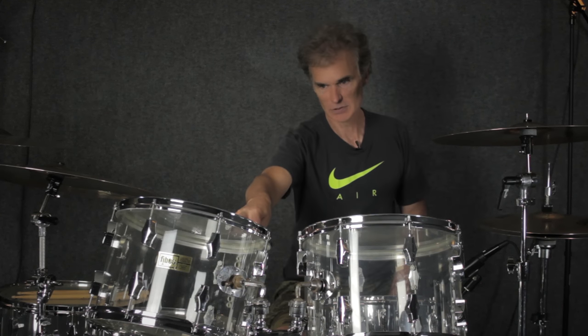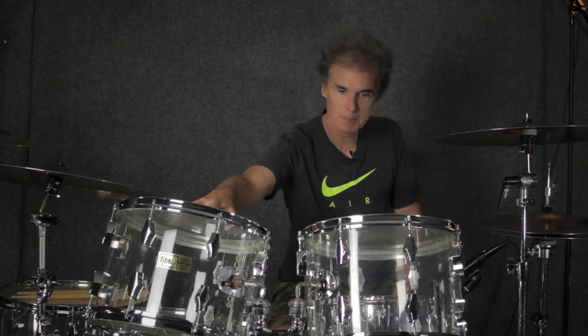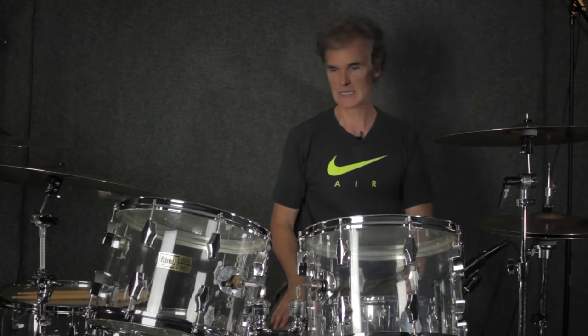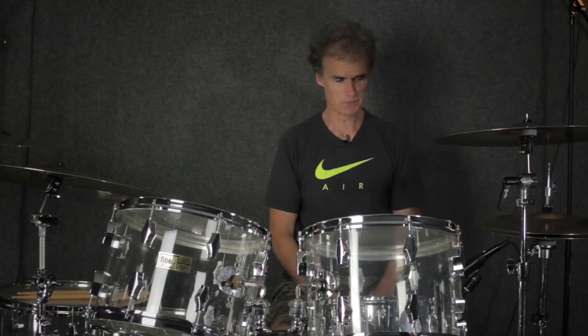So we do know that Joey was using the Fibes mounts early on, and at some point switched and apparently mounted this to one of those drums that he was using early on. So I guess that's kind of telling me that this drum was absolutely one of the drums that he was using early in the progression. So always interesting. Who knows if I'll ever get the absolute story, but that's what I do.